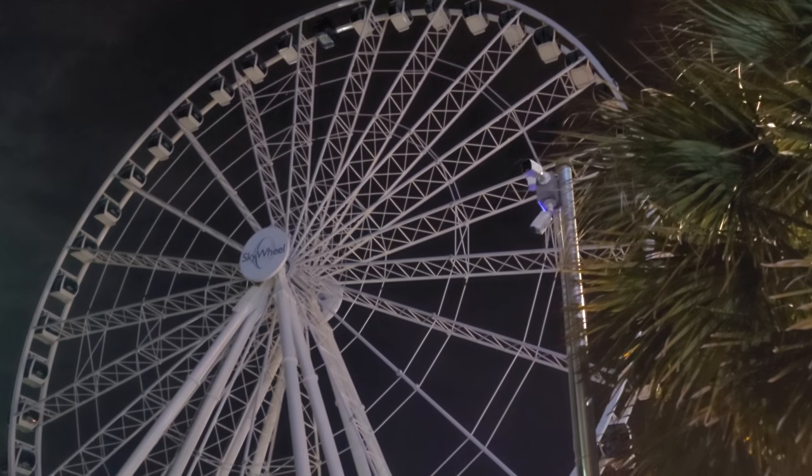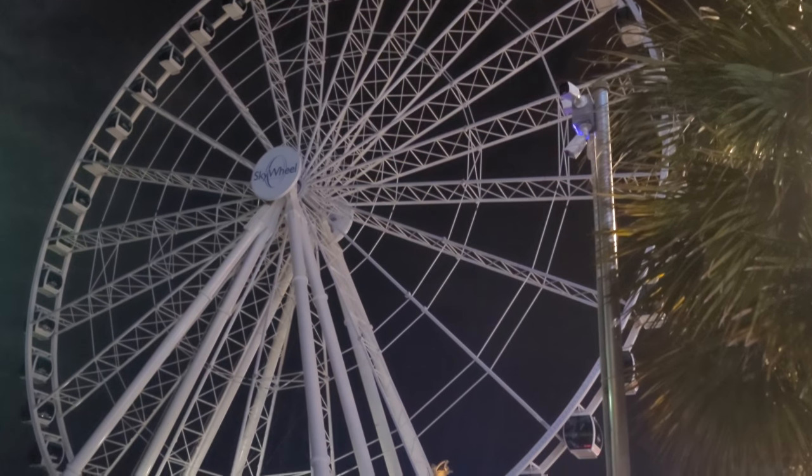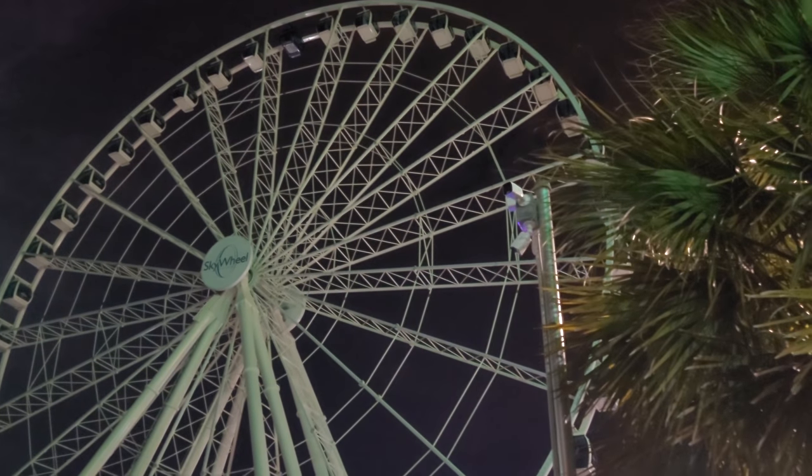All right, and here is the Ferris wheel. With no lights, just the Ferris wheel. That's pretty awesome. These things are huge and they're amazing.